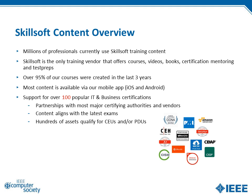We've talked a lot about certifications, and I'm going to focus a lot on that. We are the leader in the certification space. We support over 100 different certifications. You see some of them over here on the right-hand side in the little image there. All of the content aligns with the latest exams, and many of our assets qualify for continuing education and professional development units so that you can keep your certifications current.